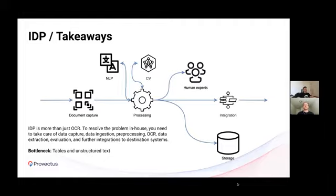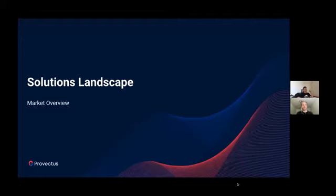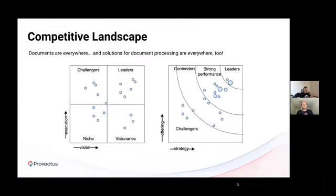Okay, I think we are now ready to move to the next section of our webinar, which is the solution map. Right now, we know what document processing is, right? Let's see what the solution landscape looks like. As you can tell, documents are everywhere. For healthcare, it's again clinical records, lab reports, medical charts, etc. For finance, it's claims. For HR, it's CVs, etc.